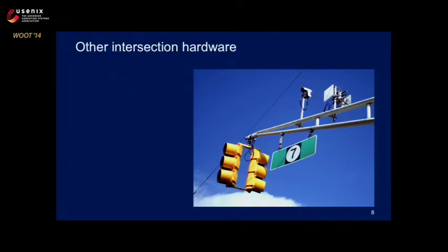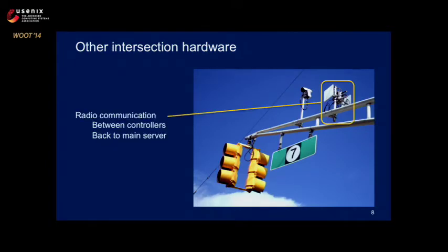What else is at a traffic light? Well, the second these things became computers, they wanted radios. A lot of traffic intersections nowadays have radios to communicate with other traffic intersections and back to some kind of central server. This can be for data reporting, so you want to know how many vehicles pass through an intersection a day, how long they're waiting, et cetera. This is also for active control in some situations, coordination between multiple traffic lights or control from some kind of centralized location.